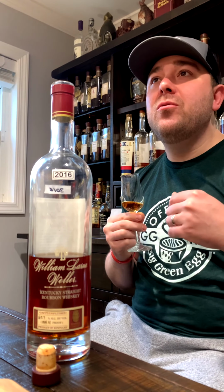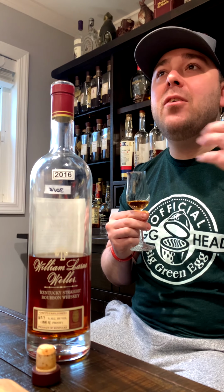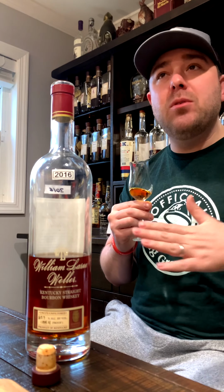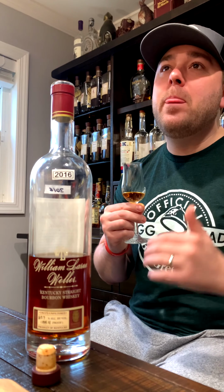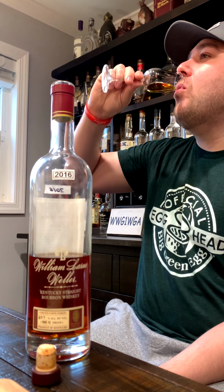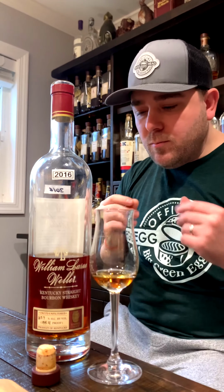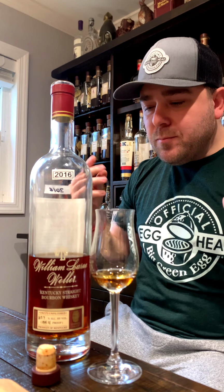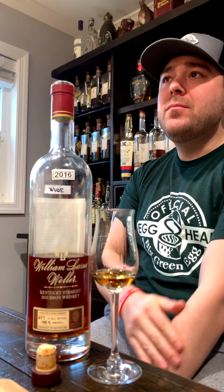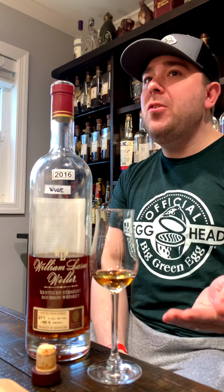With the initial first sip, I'm getting a lot of fruit, a lot of raspberry, caramel, vanilla, get some of that oak in there, and it's got a wonderful nose, that's for sure. Definitely drinks at 135 for sure. It's hotter. I'm not saying that's a bad thing, but it definitely drinks hot.